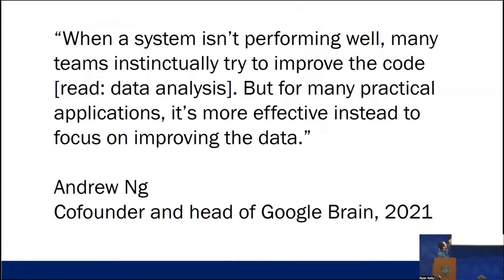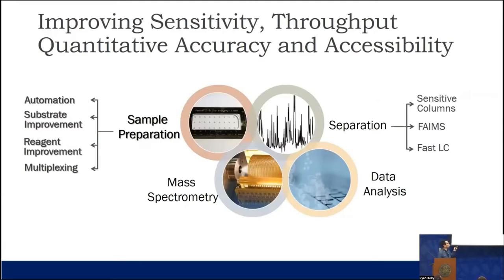This is a quote that somebody had there, but it's originally from the co-founder and head of Google Brain, Andrew Ng. He said, "When a system isn't performing well, many teams instinctually try to improve the code." In my world, I think data analysis. "But for many practical applications, it's more effective instead to focus on improving the data." So that's a lot of what our research group focuses on. Of course, it's really an all-of-the-above approach, right?